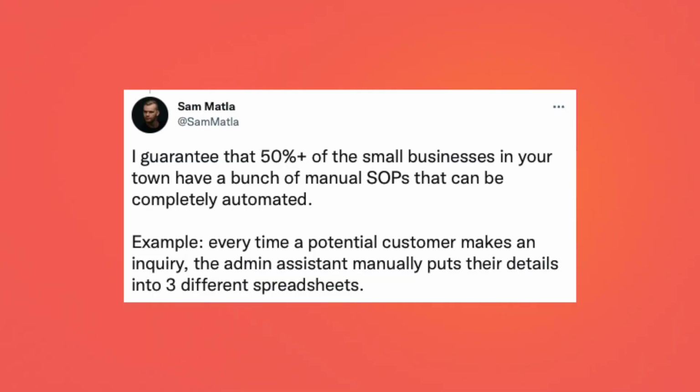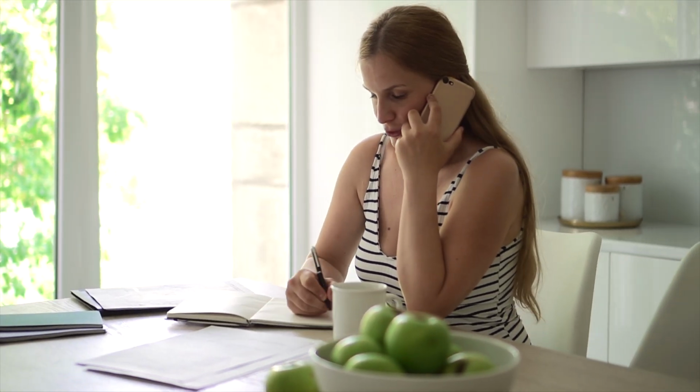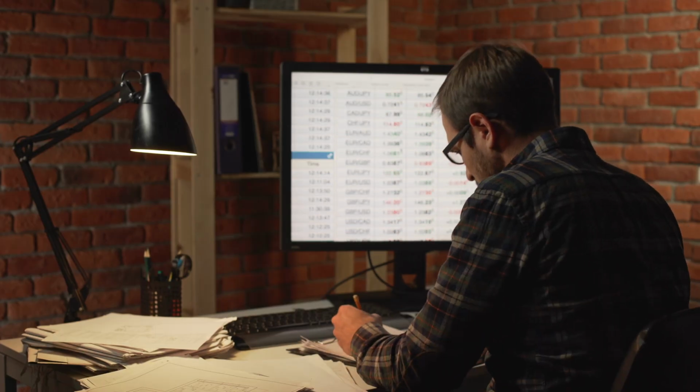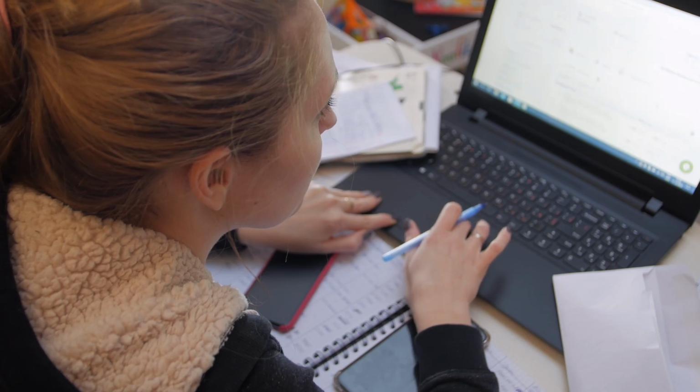In the tweet thread, I said, I guarantee that 50% of the small businesses in your town have a bunch of these manual standard operating procedures that can be completely automated. For example, let's say there's a landscaping business and every time a customer makes an inquiry, there's an admin assistant who's spending 30 minutes moving data around, putting it in this spreadsheet and this other program, and so forth. And so that happens every time someone makes an inquiry. That's a lot of time. Or maybe every time a new job is created, that same assistant has 5 or 6 things they have to do, a lot of which could be automated by this software.